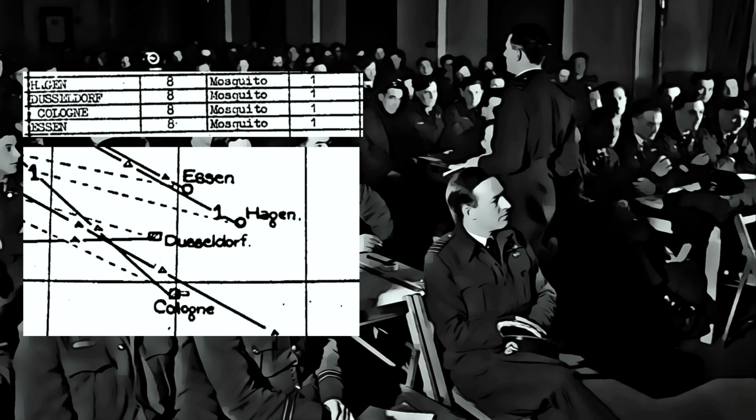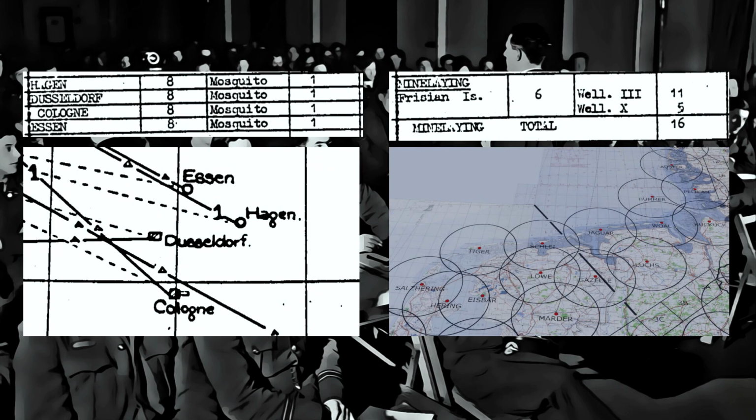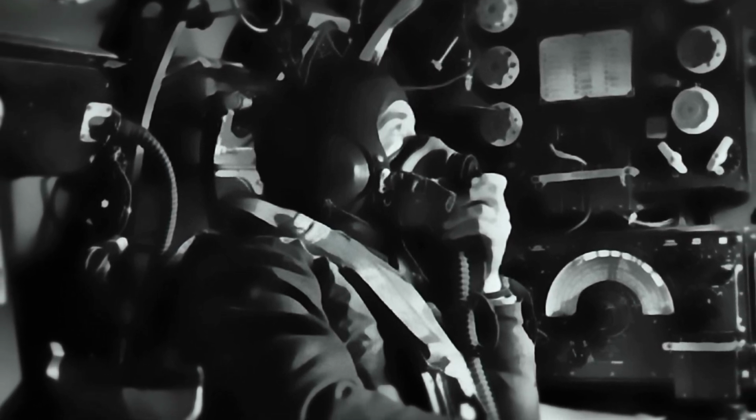4 Oboe Mosquitoes will launch nuisance raids on the Ruhr, and 16 Wellingtons from 6th Group will each drop mines off the Frisian Islands. With the briefings concluded, tense crews steel themselves for the task ahead. Kit on, pre-flight routine and good luck rituals completed, with green lights flashing from control towers, the bombers rolled down the runways for Germany.